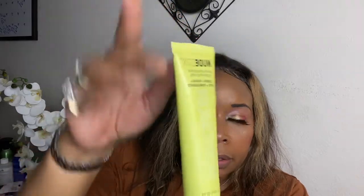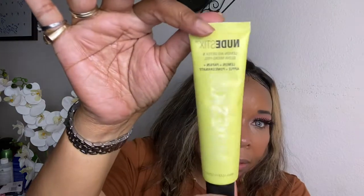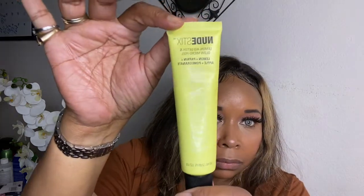Okay. I'm not sure. Let me see. It says it's a Lemonade Detox and Glow Micro Pill. Lemon, papain, apple, and pomegranate. So we definitely gonna try that out. That is that. Not sure about the price.